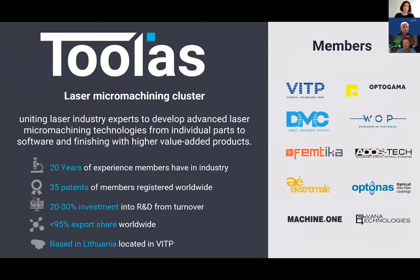So I will introduce Tulas Cluster. It is laser micromachining cluster uniting laser industry experts. And currently we have 10 very active members. You see them on the right side. And Tulas is proud that members have more than 20 years experience in this industry, a variety of patents, and cluster members investing a lot of their own turnover into R&D. And the products are exported worldwide, from the United States to the East, up to Japan. And the cluster is located in Visoriu Information Technology Park in Vilnius.